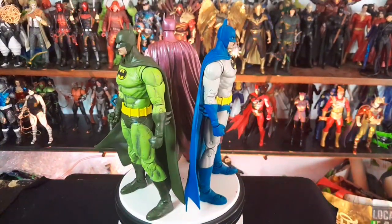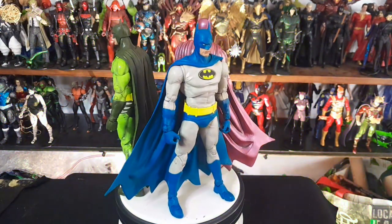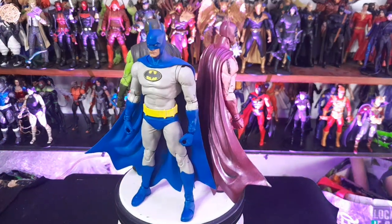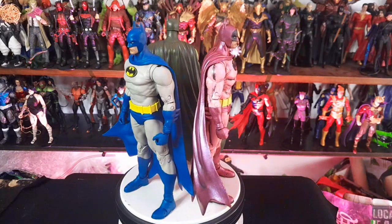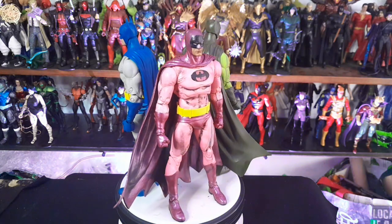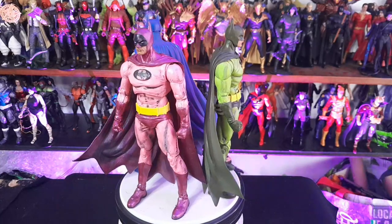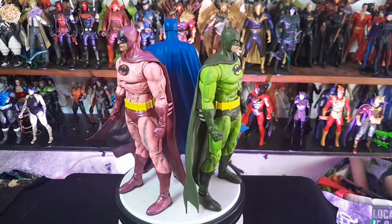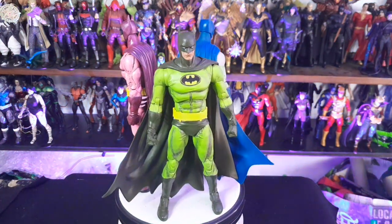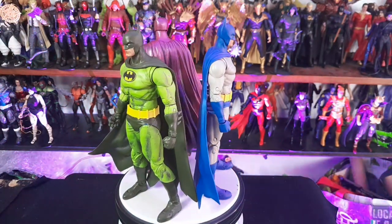And here we are at number 2. We have Nightfall Batman. Most people's number 1 for a while, but I guess you can already tell what number 1's going to be. Nightfall Batman is that Batman figure that was the definitive, and still is the definitive, comic book or cartoon version of Batman. This is that Batman where you can use him in multiple storylines, multiple scenarios with multiple characters. He's a great figure. He's not too big, he's not too tall, he's not too small. This is the definitive Batman for most people.